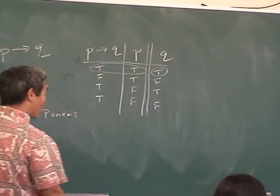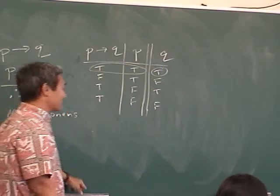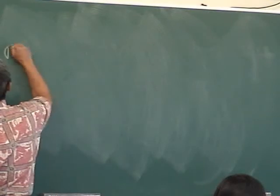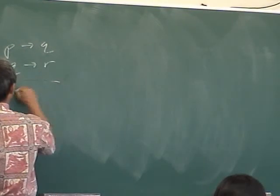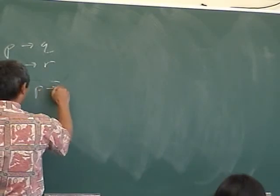Anyway, this is called modus ponens. In fact, I'm going to refer to this as modus ponens. Does everybody understand this? Okay, this is the most famous argument in logic. Let's look at the second most famous one. If P, then Q. If Q, then R. Therefore, you can probably figure out, right? What do you think you can conclude from this? If P, then R.